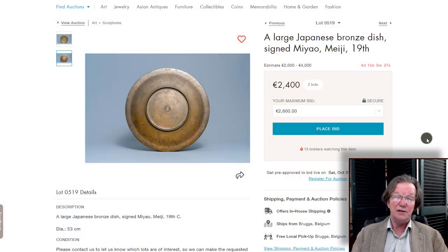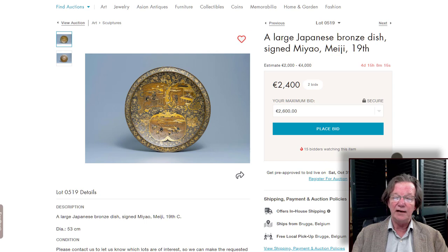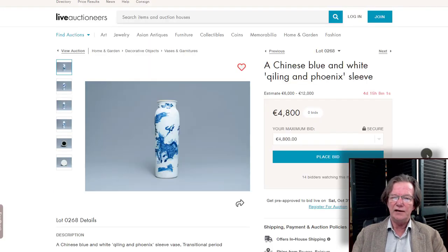And I think the estimate in euros is dirt cheap. It's already got 2 bids. It's up to 2,400 euros, but I wouldn't be surprised to see this bring 5, 6, 7,000 euros. It is a great example. It would look absolutely elegant on a wall. Enjoy it. Just make sure you have the right hangers so you don't scratch the bronze. But beautiful, beautiful plate. Absolutely great. I've had 4 inquiries about it. One guy emailed me twice about it. So we'll see how it does.